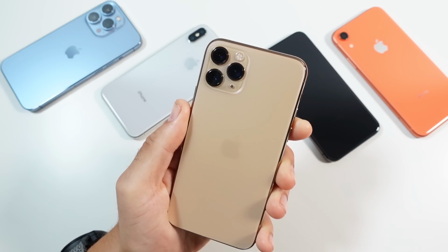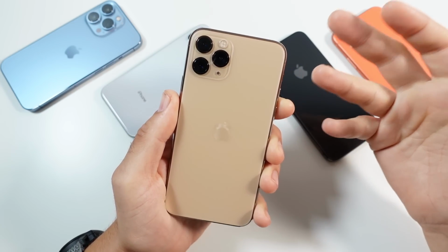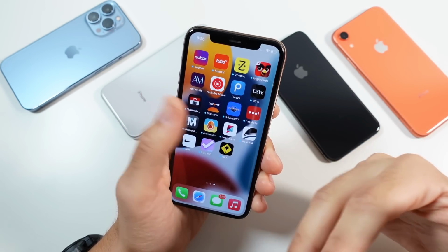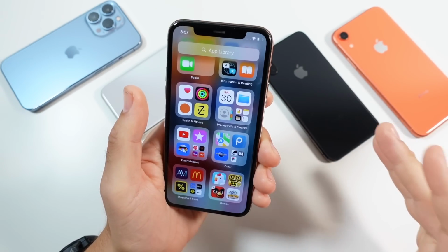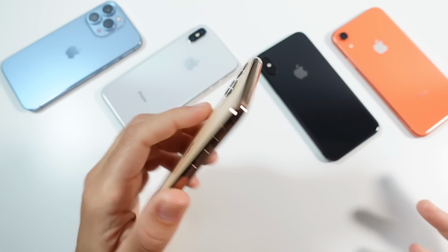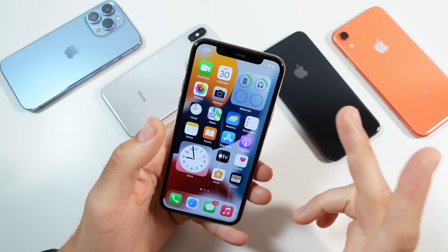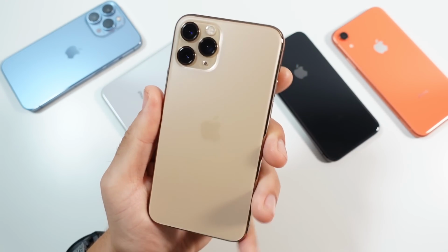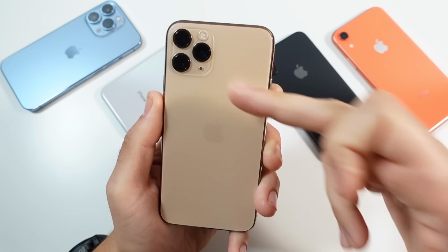We had the 12 Pro and the 13 Pro, and we're about to have in just 1 month another triple or maybe even quad camera Pro phone. So this phone is fading a little bit in popularity, and the device itself gives you a really good overall camera setup, but it's missing 5G. It's missing the longer battery life of the newer iPhone 13 Pro, the bigger screen, the ProMotion. So this is a Pro phone, and it doesn't really feel so Pro anymore. It kind of feels like an XS style phone with a triple camera.